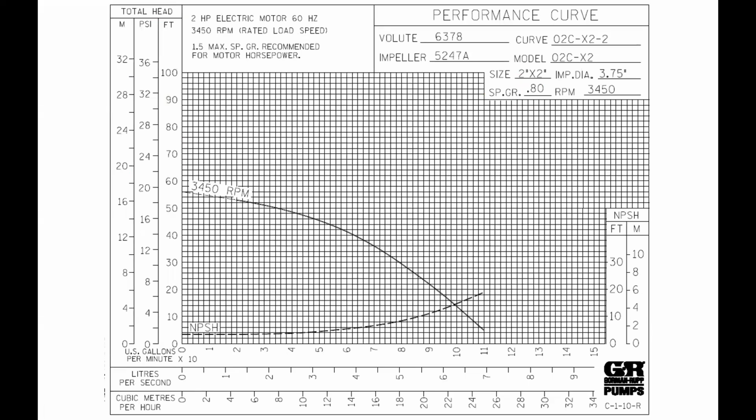if we have the exact same pump, but this one has been tested on a specific gravity of 0.8, or your fluid isn't water.